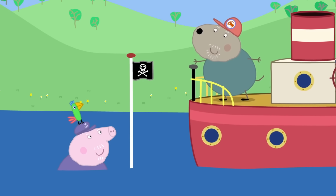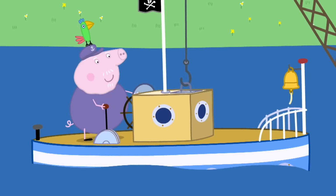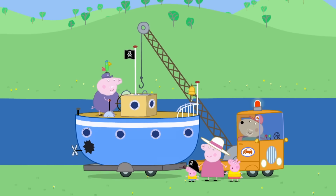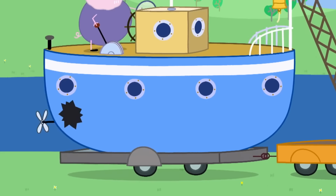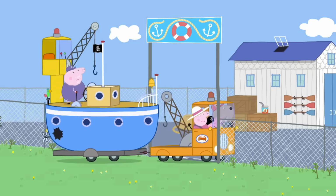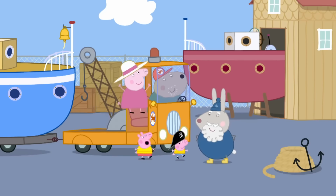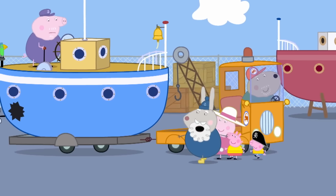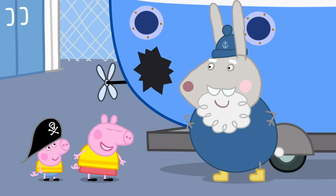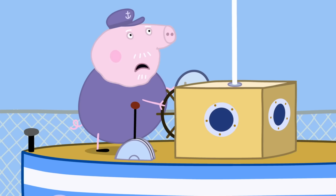Grandad Dog and Grandpa Pig are very best friends. Catch this, Captain! Aye, aye, Skipper! Grandad Dog's truck has lifted Grandpa Pig's boat out of the water. Wow! Next stop, the boatyard! What's a boatyard? A boatyard, Peppa, is where broken boats get mended. This is Grampy Rabbit's boatyard. Ahoy there, me hearties! Ahoy there, Grampy Rabbit! Ooh, who did that to your boat, Grandpa Pig? Someone drove it into a mooring post. It went crash and made a big hole there. You should never let other people steer your boat, Grandpa Pig. Yes.